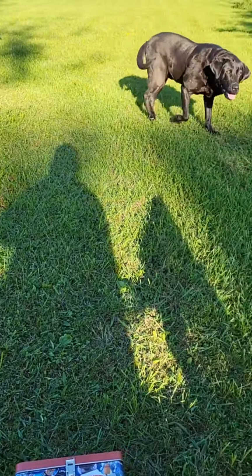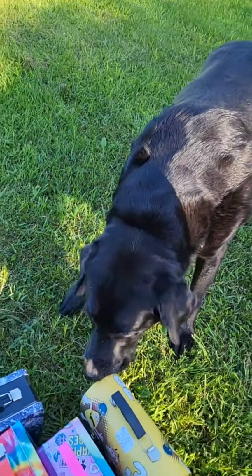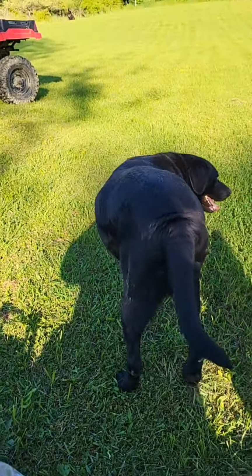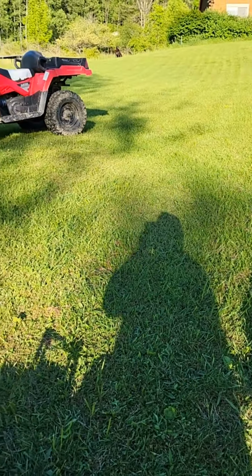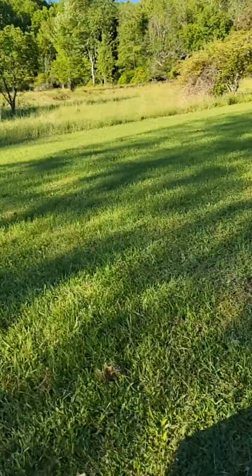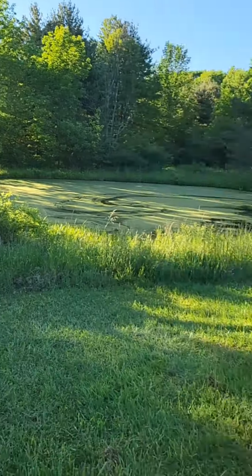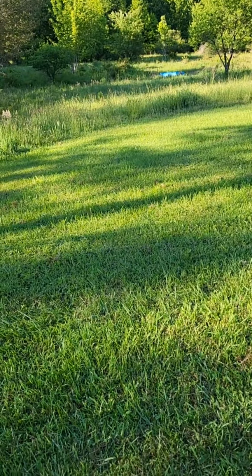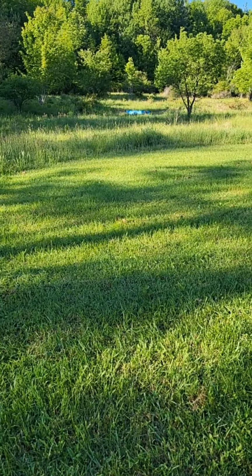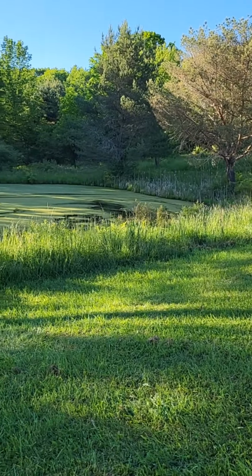And here comes my buddy. Look at, he's all wet. He was in the pond. What are you doing? Getting in trouble? Sniffing all this stuff? Where's the other one? Oh, he's just sitting up there chilling. He was in the pond too. Where'd my other one go? Where is he? If you know anything about labs, they like to wander around. They're adventurers by nature, their instinct. They just naturally like to wander around.